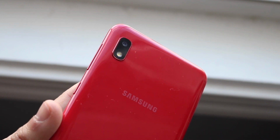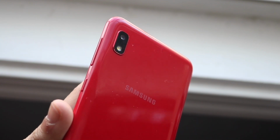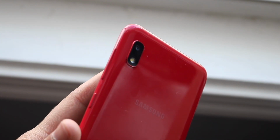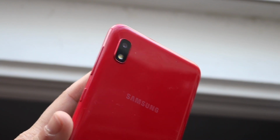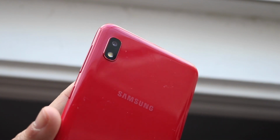Other than that, I think there's still a lot of love behind this camera. I think Samsung put a lot of effort into some of their A series phones, but this one, not so much. So that's how I feel about the camera side of things on this device. Now, on top of that, with the Samsung Galaxy A10, with any Samsung phone you get, you're always going to have to keep in mind the software experience. With something like the Galaxy A10, you are not really going to be getting any more software updates.